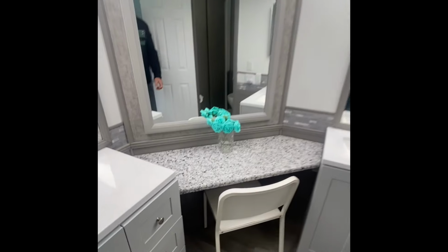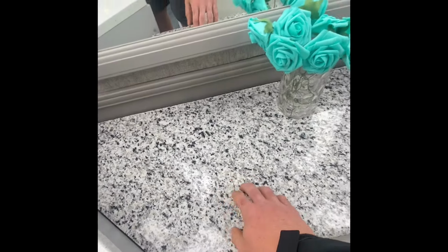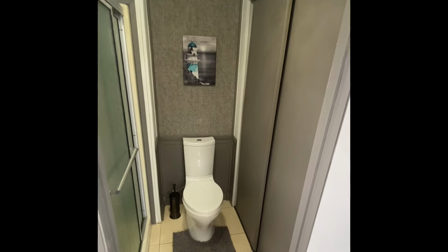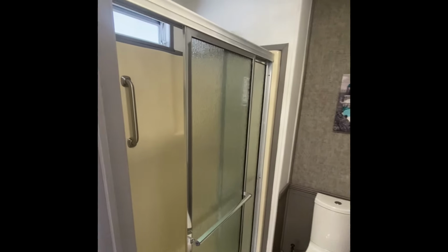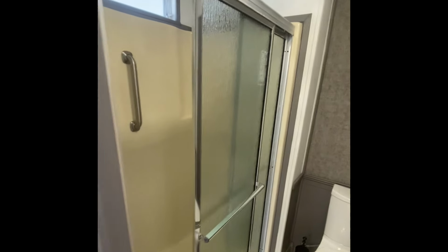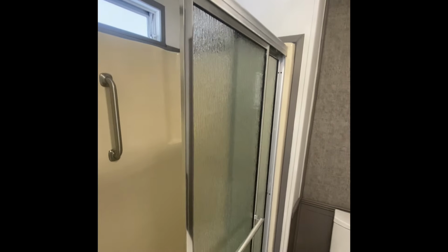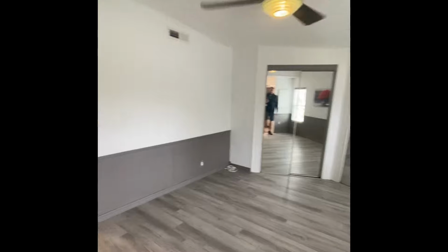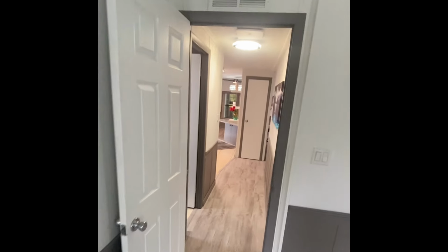And again, you're going to see that the granite carries on throughout. And your master bath, the newer toilet. It's a shower stall here, so you have a tub and shower combo in one, the shower stall in the other. This is going to have the new raindrop style real glass on the sliders there. It's an absolutely beautiful, stunning mobile home here in Lakeland.